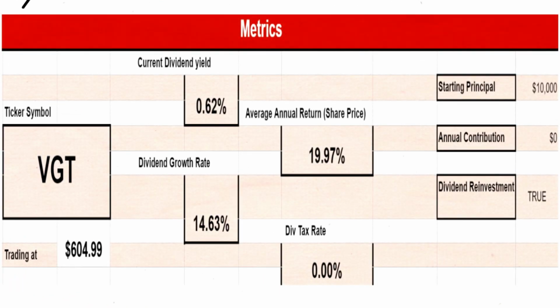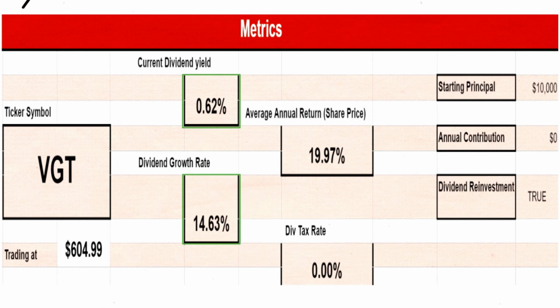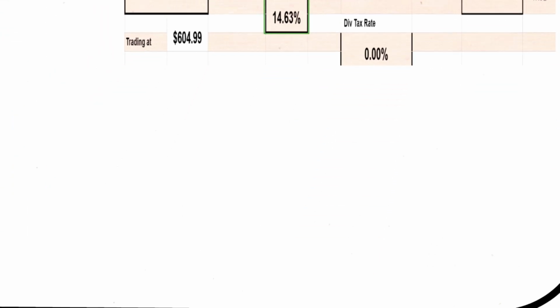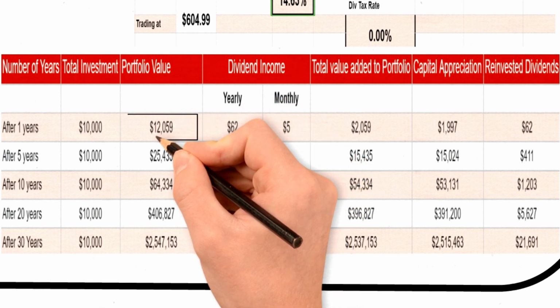It has a current dividend yield of 0.62% and an impressive average dividend growth rate of 14.63%, backed by an average share price appreciation of 19.97% over the past 10 years. Here's a closer look at the numbers. Investing $10,000 in VGT could grow to approximately $12,059 after 1 year.